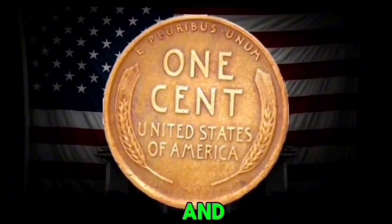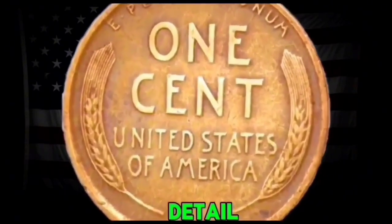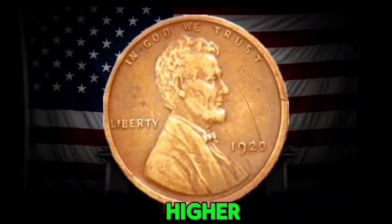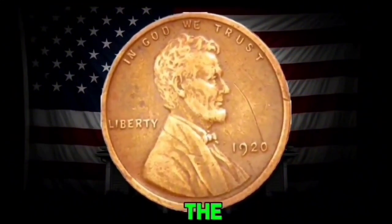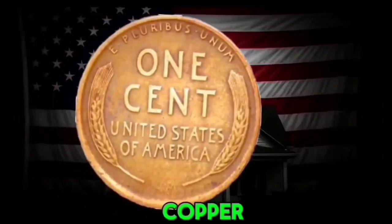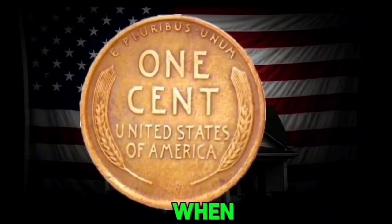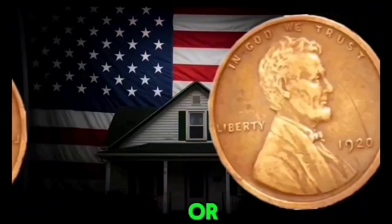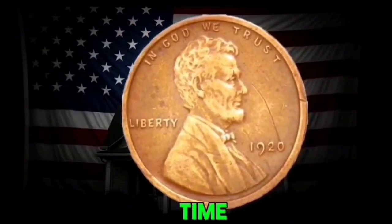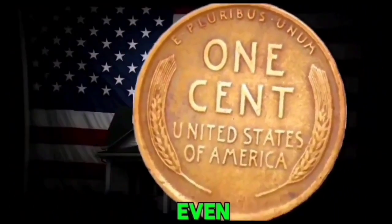However, condition and mint mark significantly affect a coin's value. Coins with sharp detail, original luster, and minimal wear are much more desirable and command higher prices among collectors. Now let's talk about the metal content. The 1920 wheat penny is composed of 95% copper and 5% tin and zinc. These coins have a reddish-brown tone when well preserved, but many have darkened or developed a patina over the decades. Despite being a common coin in its time, this copper-based composition gives the coin a solid, lasting appearance even today.